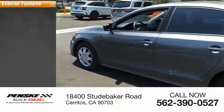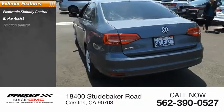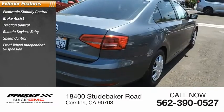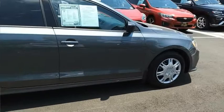Here are some of this vehicle's great options: electronic stability control, brake assist, traction control, remote keyless entry, speed control, front wheel independent suspension, four wheel disc brakes, rear window defroster.